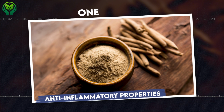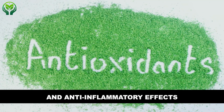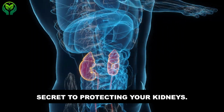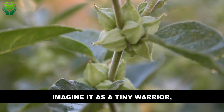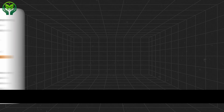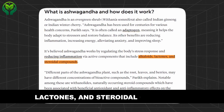1. Anti-inflammatory properties. A powerful combination of antioxidant and anti-inflammatory effects is ashwagandha's secret to protecting your kidneys. Imagine it as a tiny warrior, fighting off stress and inflammation with its range of compounds like alkaloids, lactones, and steroidal compounds.